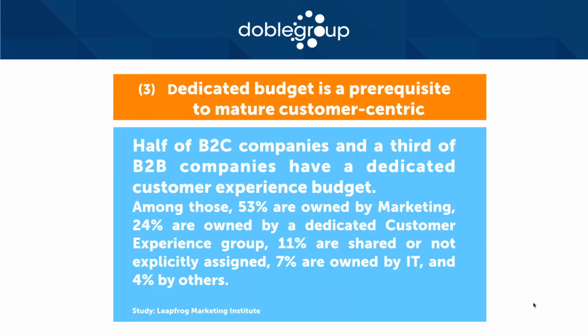Also, dedicated budget is a prerequisite to mature customer-centric. We need to have a budget. These are very interesting facts in a study that Leapfrog Marketing Institute made. Half of B2C companies and a third of the B2B companies have a dedicated customer experience budget. So we understand that we need a budget for this. This is not free. We need to invest in the customer experience. Among those, 53% are owned by marketing, 24% are owned by a dedicated customer experience group, 11% are shared or not explicitly assigned, and 7% are owned by IT and 4% by others.